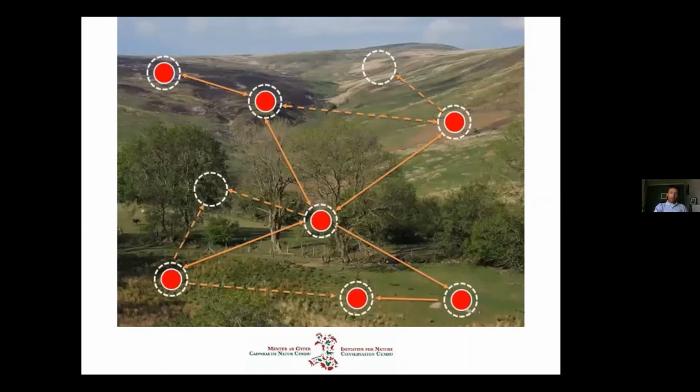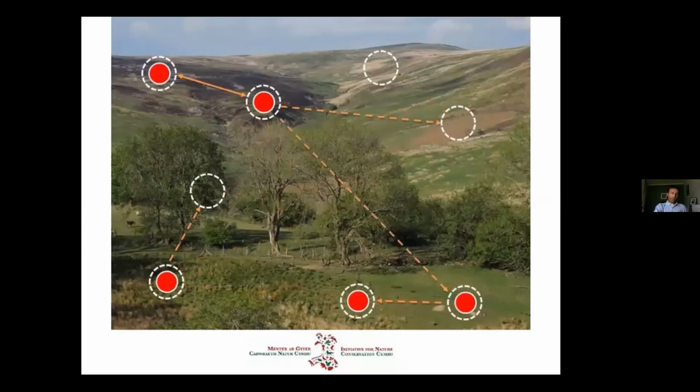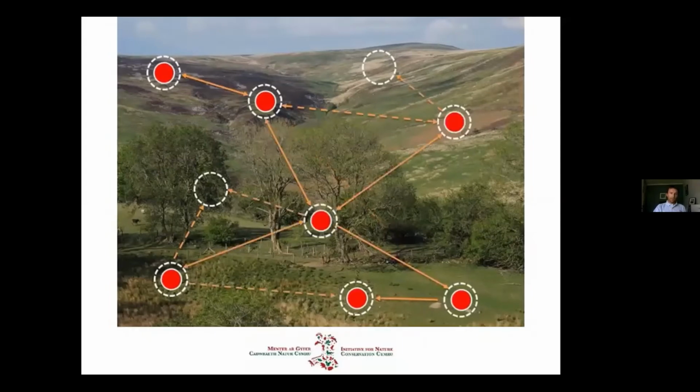So this just illustrates how if small subpopulations become more isolated, then it leads to the whole metapopulation collapsing. So you see the two little islands on the left there are completely isolated. So if something happens to the one, then potentially that won't get recolonized. And similarly, to the right there, the loss of the population in the middle means that they would have to travel a lot further to find areas of suitable habitat.